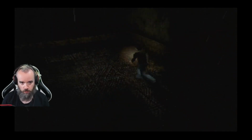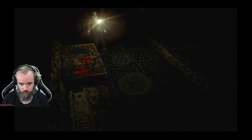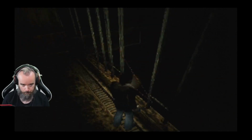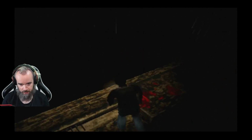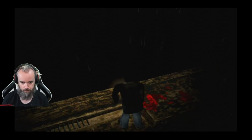See, this is where I got absolutely stuck here for ages because I didn't see the drainage holes. Because you have to look at the key. You have to actually inspect the key, and then the valve becomes usable.